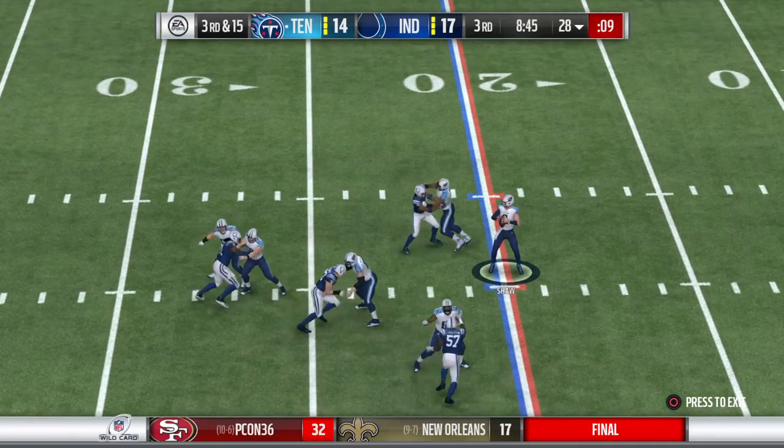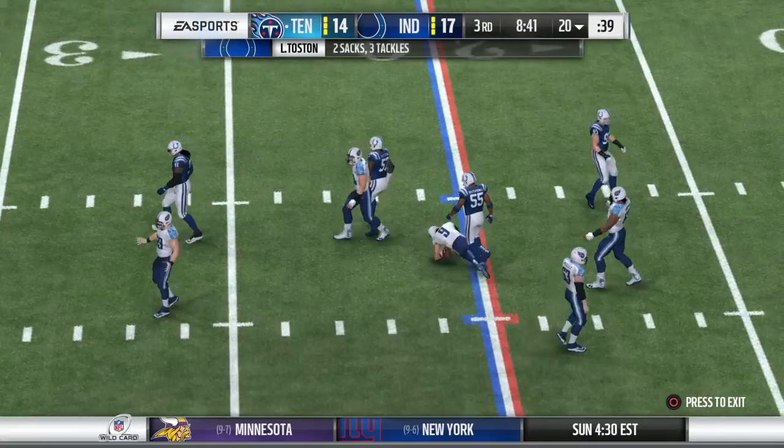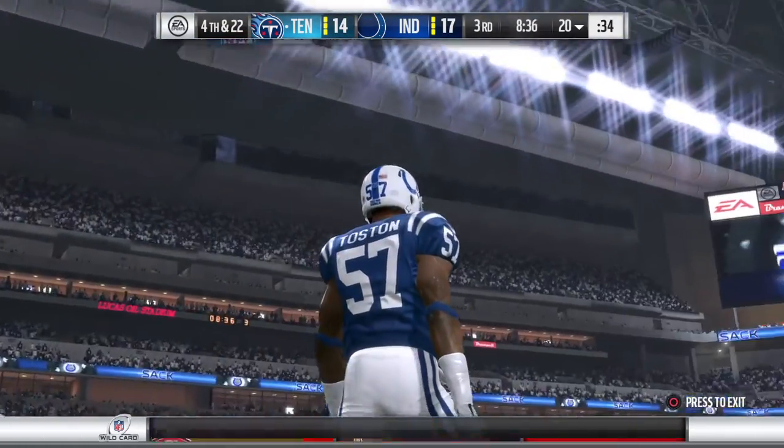The gun. They'll look to throw. He's got time in the pocket. Nowhere to escape, and he goes down. It'll be a loss of 8 on the sack, and it's going to lead him to fourth down.